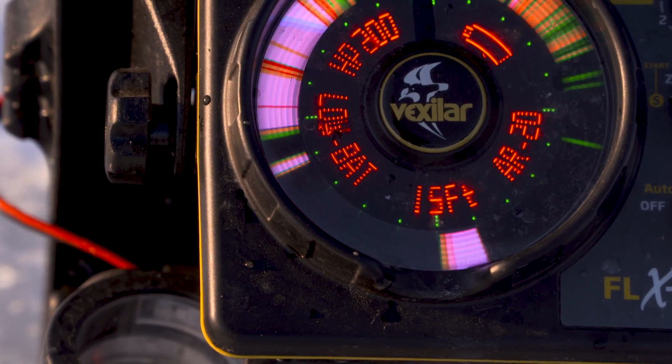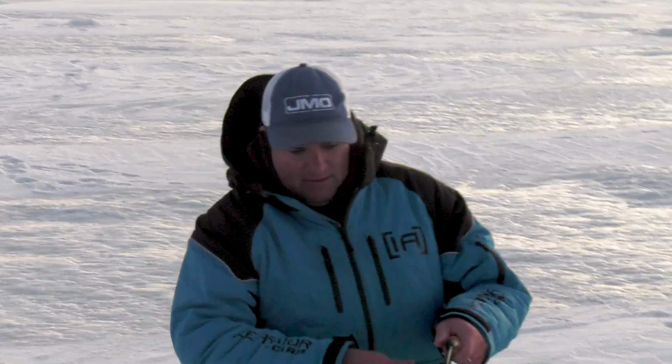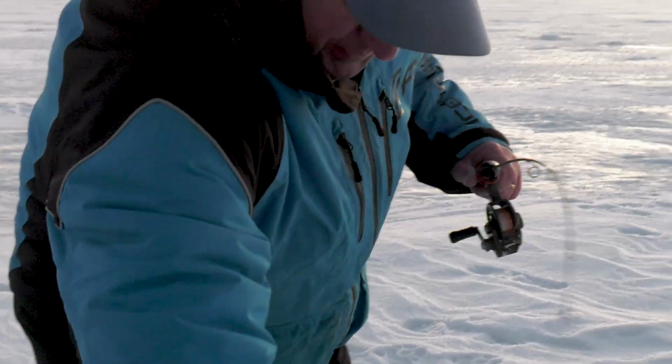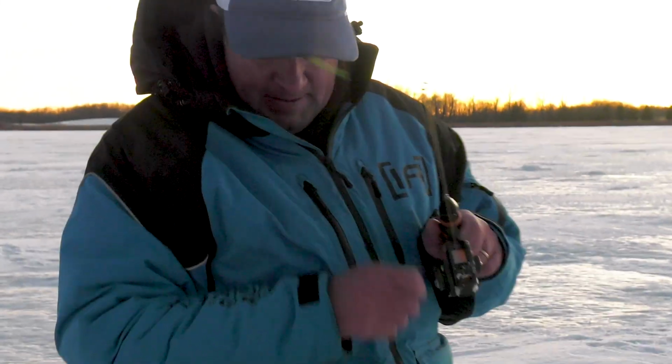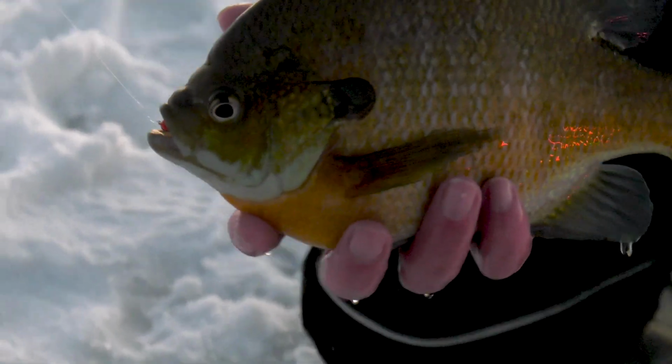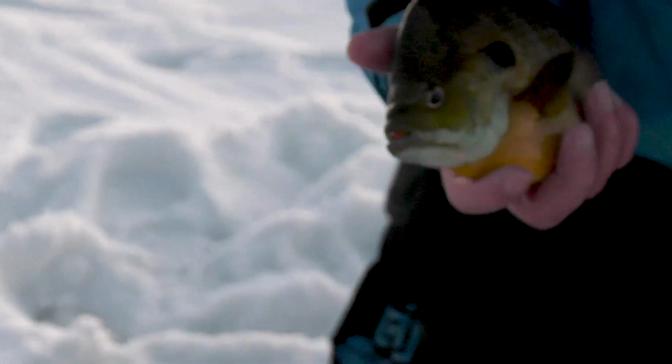Look at that one. This is a good one. Look at that. Bluegill that takes out drag. Come on up here. Fish just muscly. Oh, look at this. This is just beautiful. Look at that. That fills up a hole. Oh, wow. Look at that. That is just gorgeous. Gorgeous.